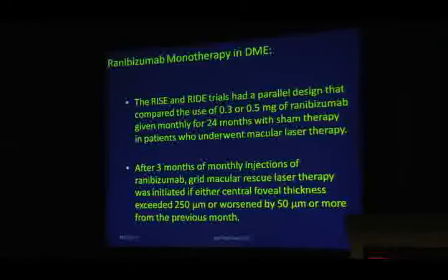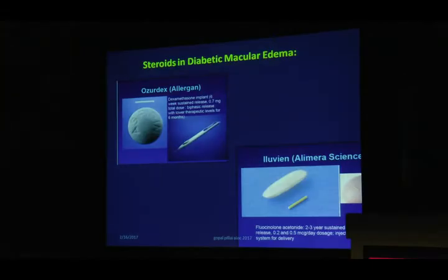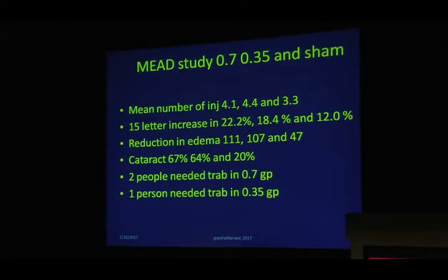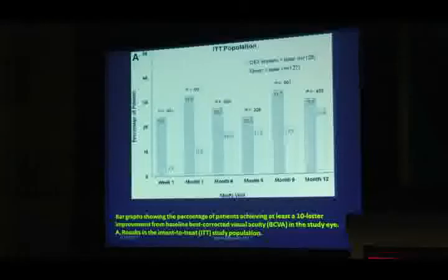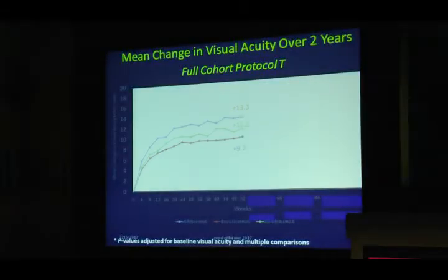Then came monotherapy, whether ranibizumab by itself can actually help. The RISE and RIDE trials showed that there was a significant improvement in vision. About 50% of the patients had a 2 to 3 line improvement in vision. And similarly, such responses were obtained with steroids also, in the MEAD study and PLACID study, again with a 15-letter increase in about 20% of people. But here, there was more incidence of cataract, a very small percentage of people requiring trabeculectomy, and some more people requiring anti-glaucoma medications. And the FAME study looked at a long-acting implant in recalcitrant diabetic macular edema. It was quite good.